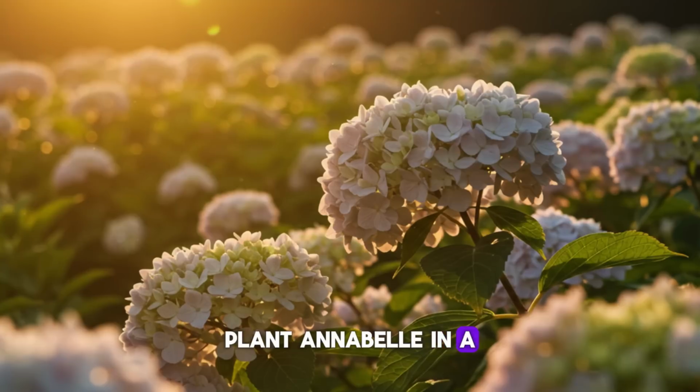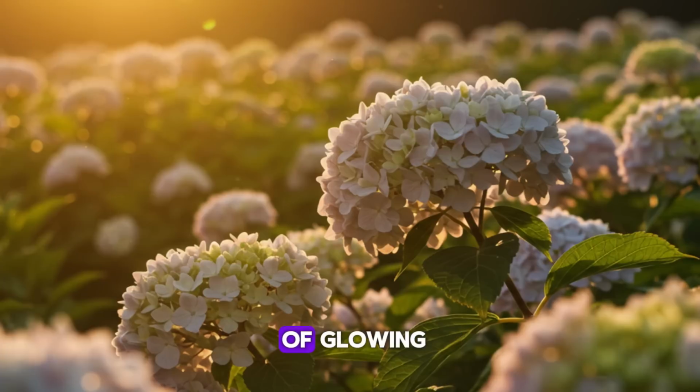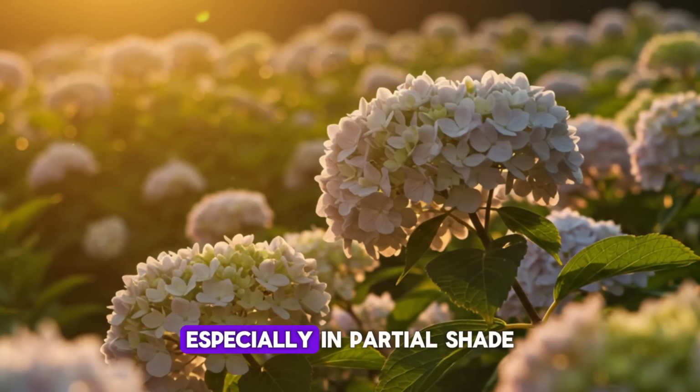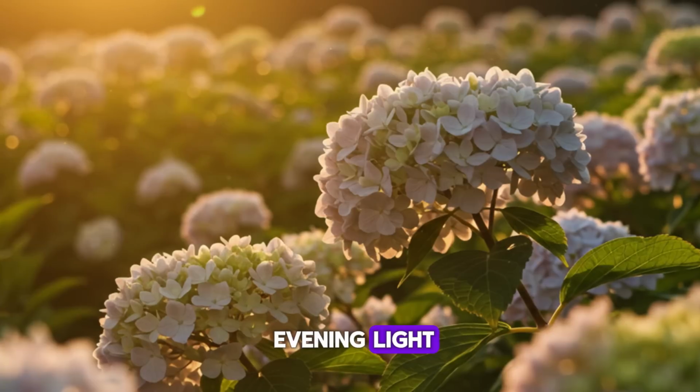Plant Annabelle in a group of 3 or 5. Instead of a single shrub, you'll get a drift of glowing white blooms that light up your entire landscape like a spotlight. It's breathtaking, especially in partial shade where those white flowers almost glow in the evening light.